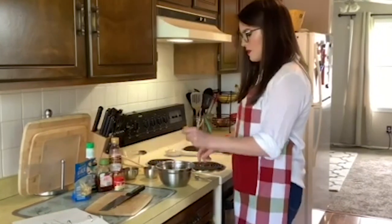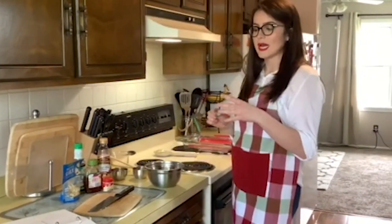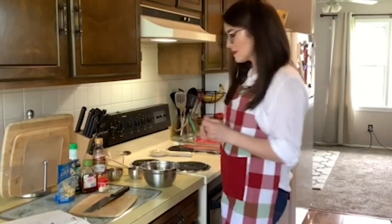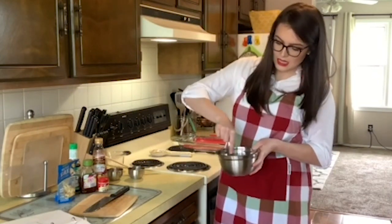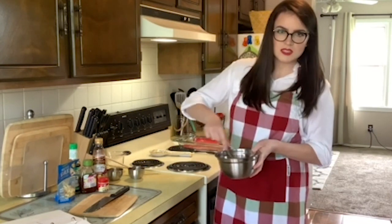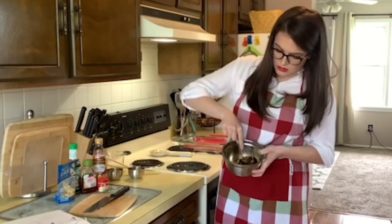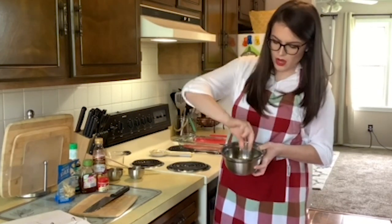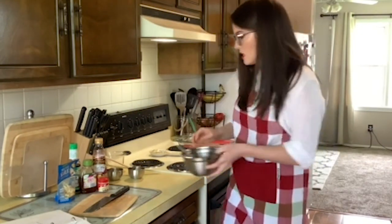Goodness, baby. And then you'll whisk it. You can use whatever whisk you want. I like to use my hand mixer attachment. It kind of just works better for me. So we'll give this a good whisk, and you'll know it's done when the honey stops sticking to the bottom. All right, so the honey's mixed in now, so we know it's ready to pour on the meat.